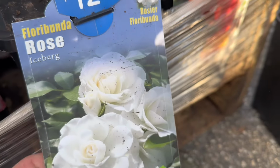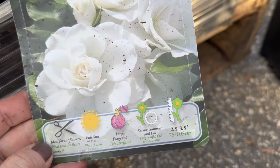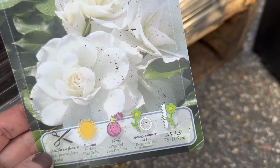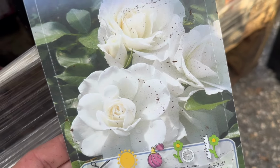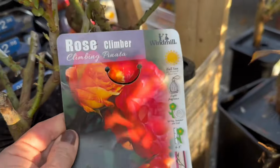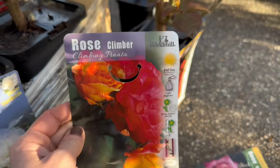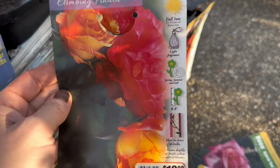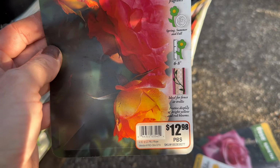The next beauty we should look at is this white colored rose called the Iceberg variety. It is very fragrant and mature height will be between 2.5 to 3.5 feet, and that is equivalent to 75 to 105 centimeters. Beautiful white colored bloom. And the next climber is this one, Climbing Pinata. Very sunny and bright today, my fellow home gardeners. I'm trying to do my best over here to show you the entire inventory, all the new arrivals. 6 to 8 feet. They are asking $12.98, ideal for fence or trellis.